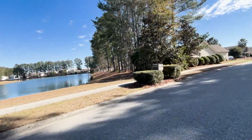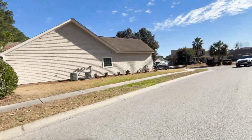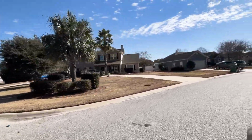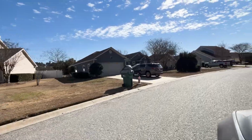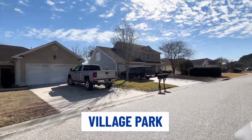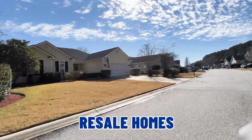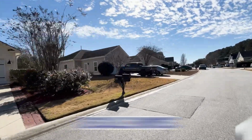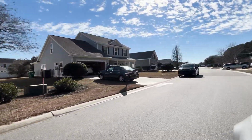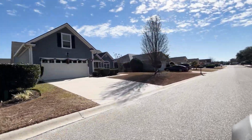All right, so now we're driving around, just getting a feel for the neighborhood, some of the homes, some of the architecture, and this neighborhood was originally developed by Village Park, and they are sold out in here. So all the homes are now going to be resale homes. But I do like the fact that all the homes have hardy plank siding. I do feel like it's a little more upscale.